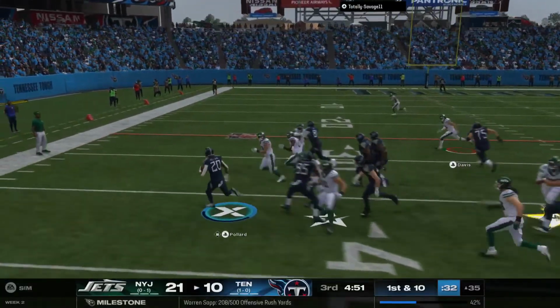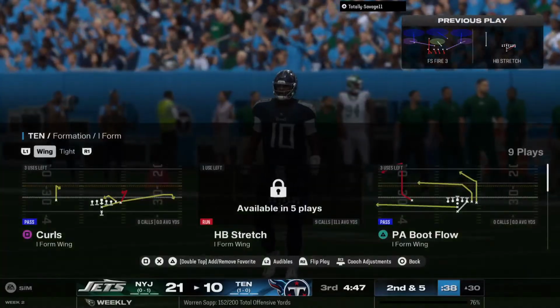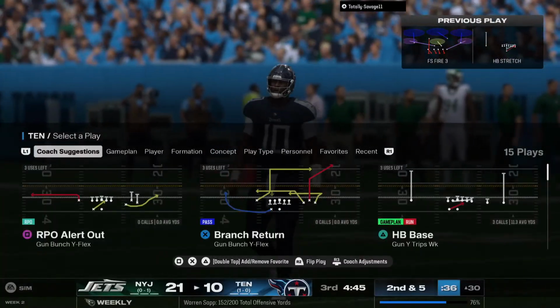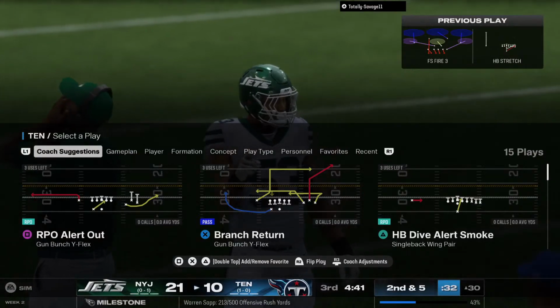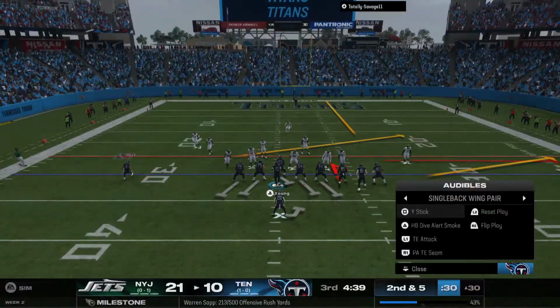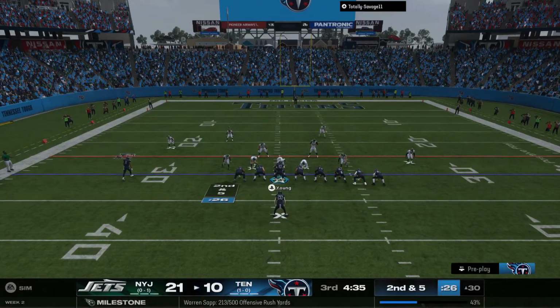They'll go with Pollard here on 1st down. And this will be a gain of 5 as he gets it to the 30. And that's exactly what you want on a 1st down run. Pick up 5 yards, bring up 2nd and 5. The defensive line, though, they've got to figure out a way to out-leverage the guys up front because the offensive line is winning at the point of attack.